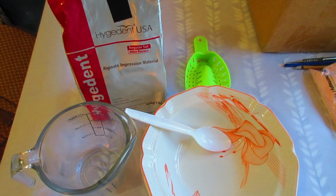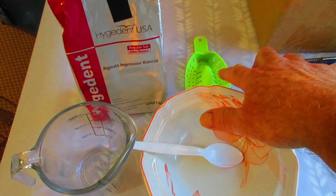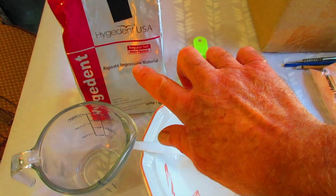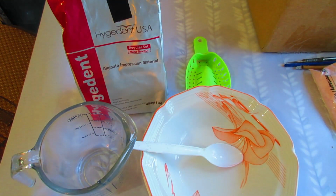This is the material that we're going to need to begin. We're going to need some measuring spoons, a mixing bowl, a plastic spoon here. We have the impression tray here. We have alginate impression material and a measuring jug.